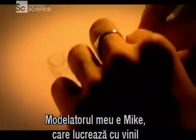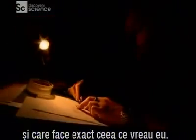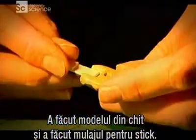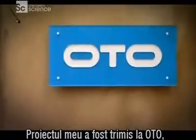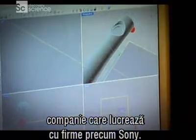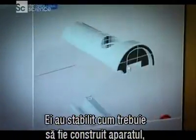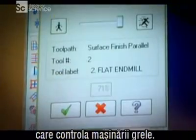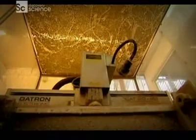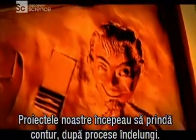My model maker was Mike, a vinyl modeler who makes exactly the kind of things I wanted from scratch. He modeled the design out of putty and then made a cast to house the USB. My designs were sent to Oto, a company who build concepts for the likes of Sony. They worked out the best way to build the actual product, working out how all the parts would fit together. Once done, those measurements were fed into a computer which controlled some hefty machines. Finally, it was all coming together for both of us.